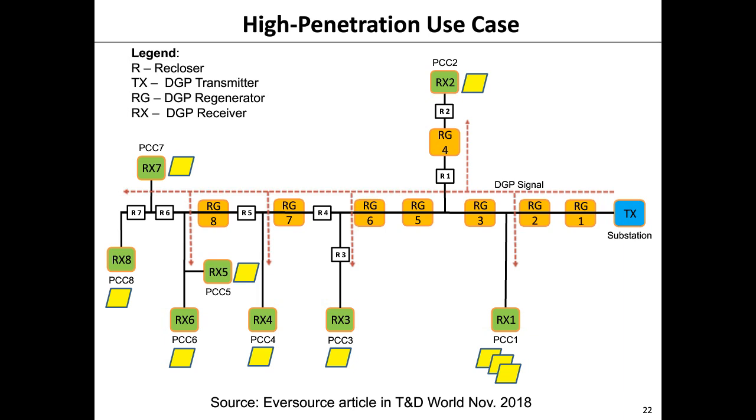The main circuit is 13 miles long from the substation on the right to the end of the feeder on the left. The side streets above and below the main road are 2 to 3 miles long. This circuit services residential and industrial customers and has 7 reclosers and sectionalizers. 8 regenerators were required to boost the signal to reach all 8 PCC locations. This deployment was featured in an article published by Eversource in TND World magazine last November. I highly recommend all of you to read the article as it contains more details about this project.